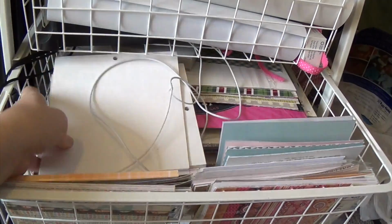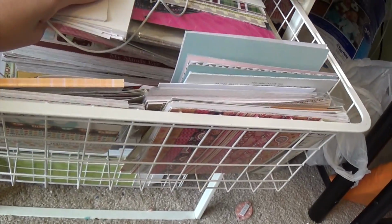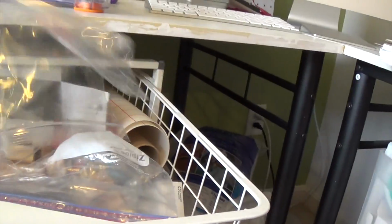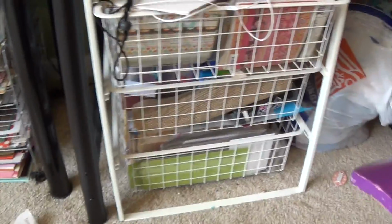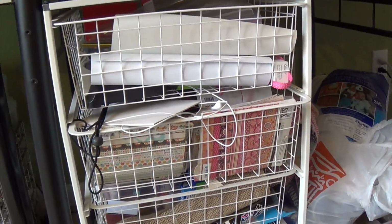This one's all full of paper pads, either 6x6 pads or if I had paper packs, the 12x12 is in there. Up here is technology stuff, my selfie refills, staples, ink thing, stamp press thing, lots of stuff. And I keep headphones apparently, I keep it all in there. And it makes it so easy to use.